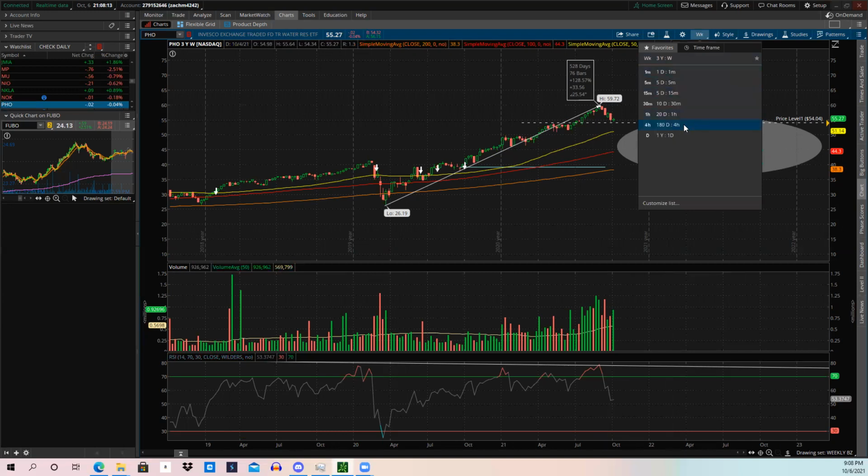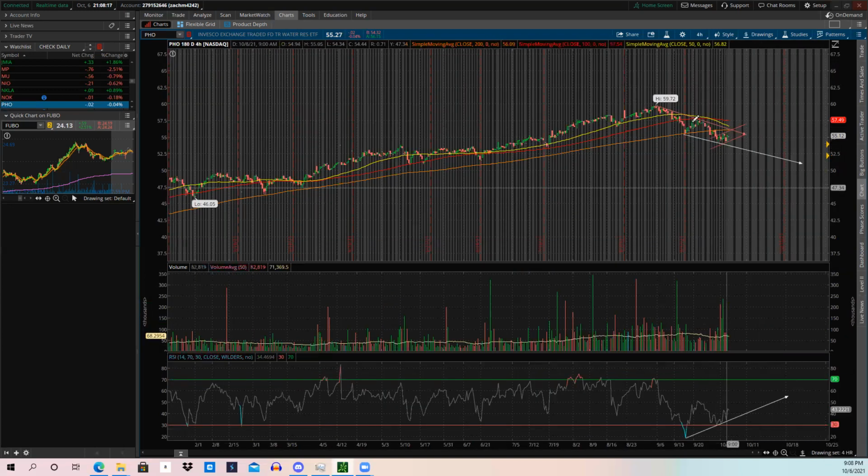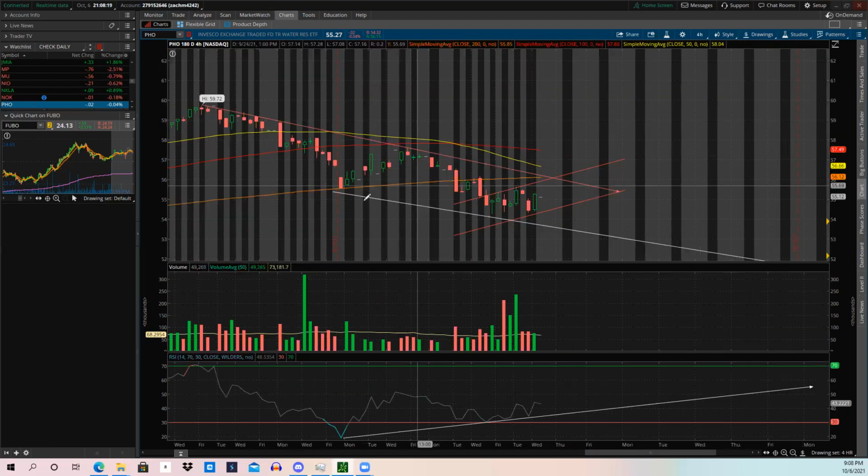And then what do you know? We go down to the 4-hour chart. We'll pull my 4-hour drawing back up. And we have some bullish divergence. We have lower lows on the stock and we have higher lows on the RSI.